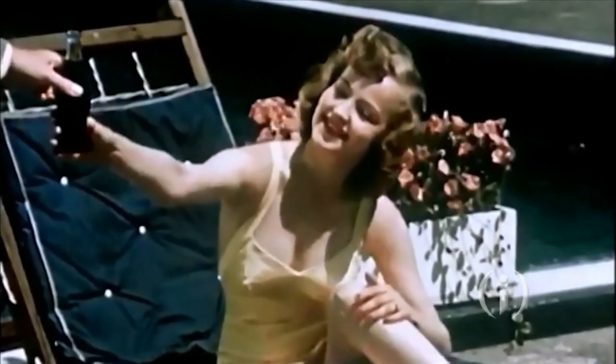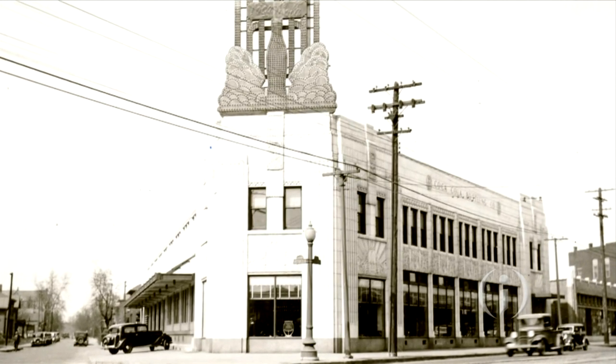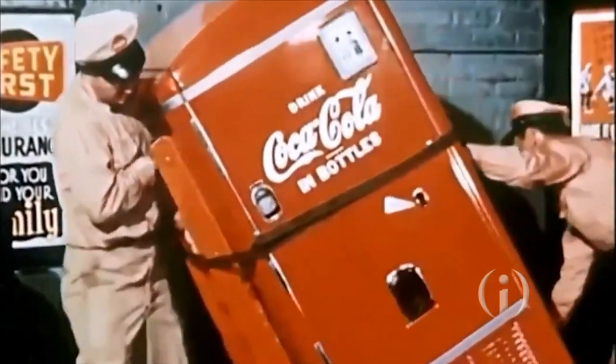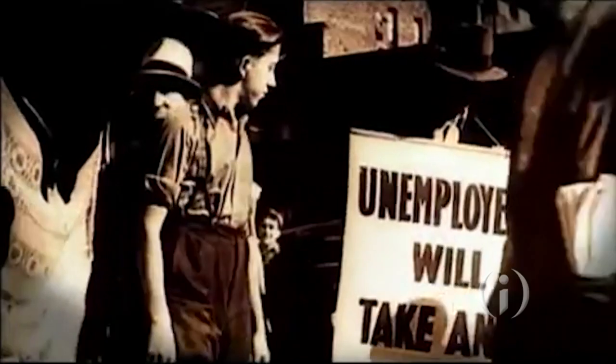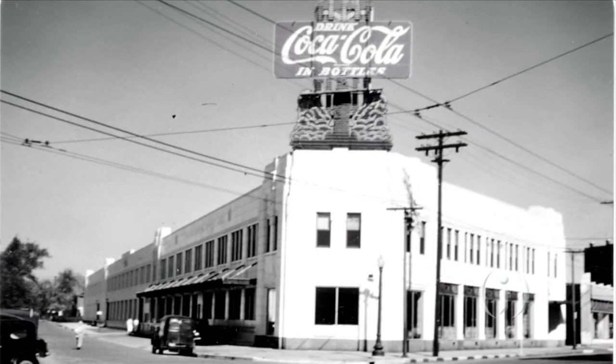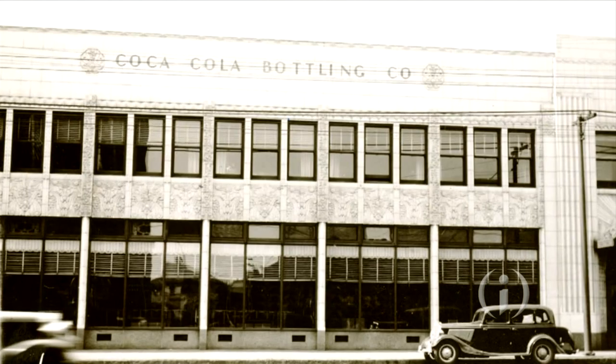Efficient rhythm of modern industry on the move. It was 1931, and James Yonker and his brother Lee embarked upon what was billed as the finest bottling plant in the country. Every bottling plant is an integral part of the business life of the community. Despite the United States suffering through the Great Depression, the Yonker brothers defied the odds to construct perhaps the most beautiful Coca-Cola complex ever built.